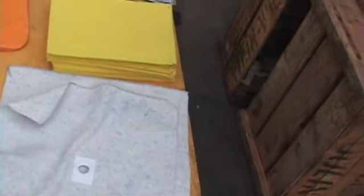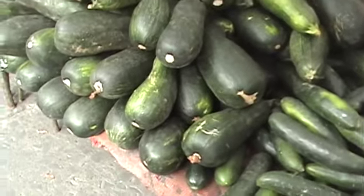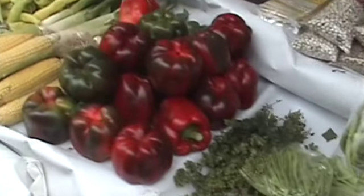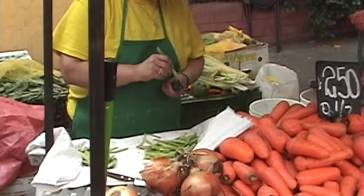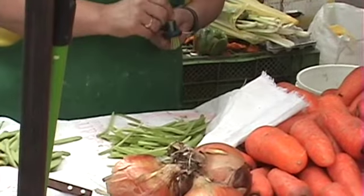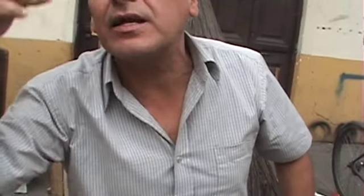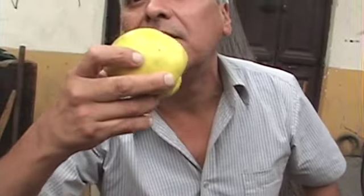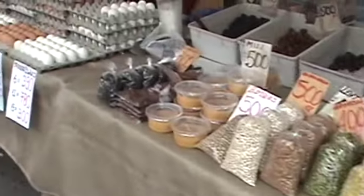Toys for kids. See? These heads of broccoli. A little device for cutting string greens. A ver, espérate un poquito. Ahora. Membrillo. Flowers for your home? Grains and eggs, olives.